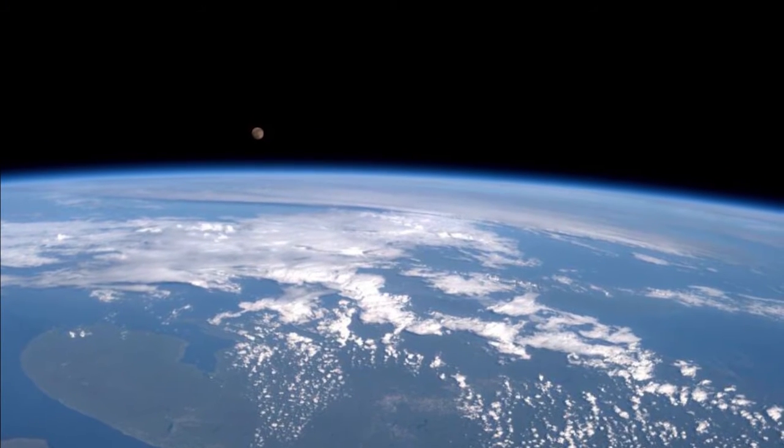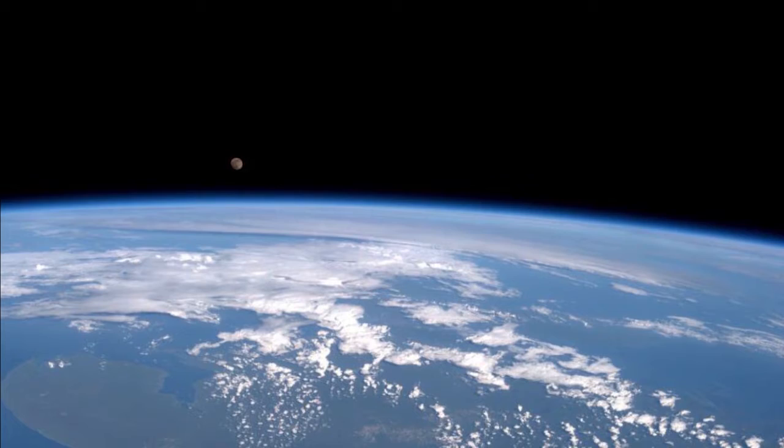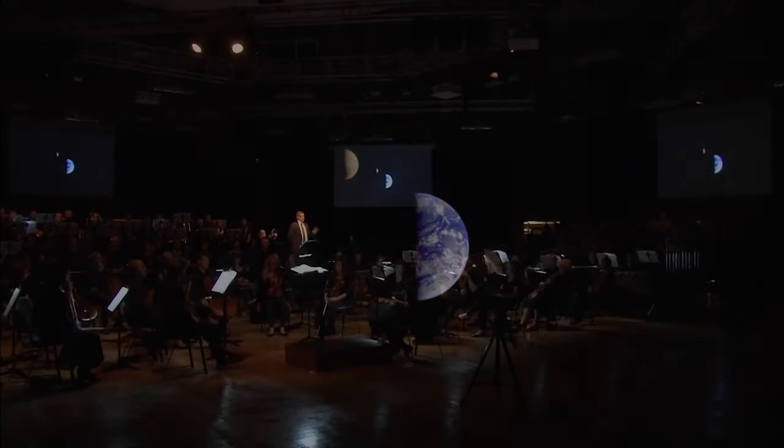When we look out at our nearest neighbour, the Moon, from the Earth, it looks quite small. But then when we look at the Earth and the Moon together, we find that the Earth is only about 4 times larger than the Moon. This is a view from a spacecraft en route to Jupiter, with the far side of the Moon, as viewed from the Earth, in that picture.